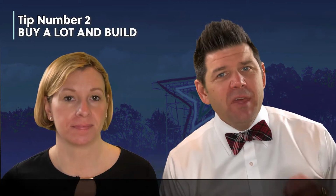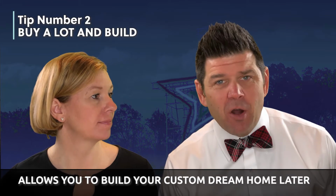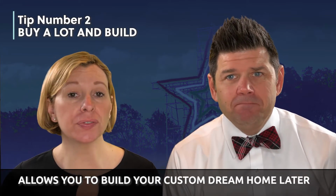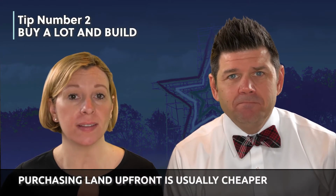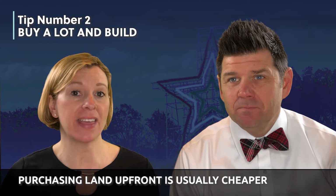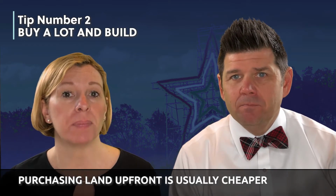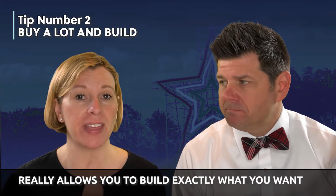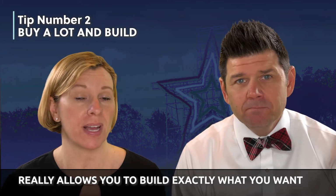So your second tip for selling in this current market is to consider buying land or a buildable lot. Then you can build your custom dream home later. This is a terrific option if you can do it. Search for land. It's usually a lower cost up front. Whether you're paying cash or a loan, you can pay that off over a shorter amount of time. It really gives you a little bit more control and an opportunity to plan out that dream home you could have had in the back of your mind for years.